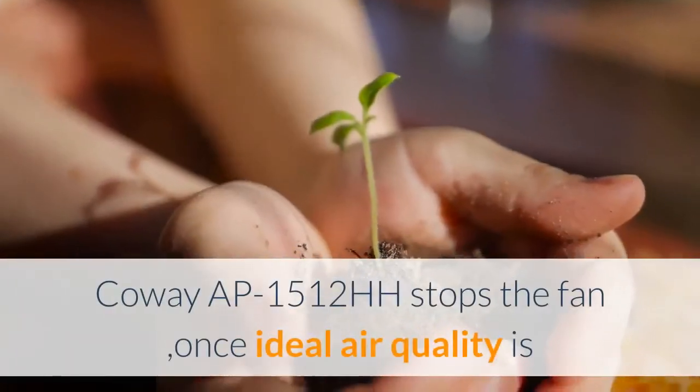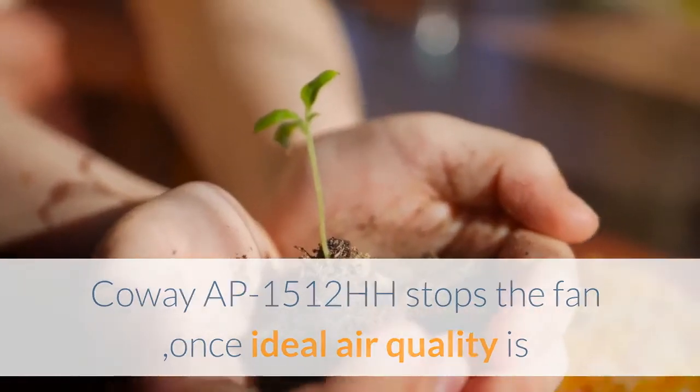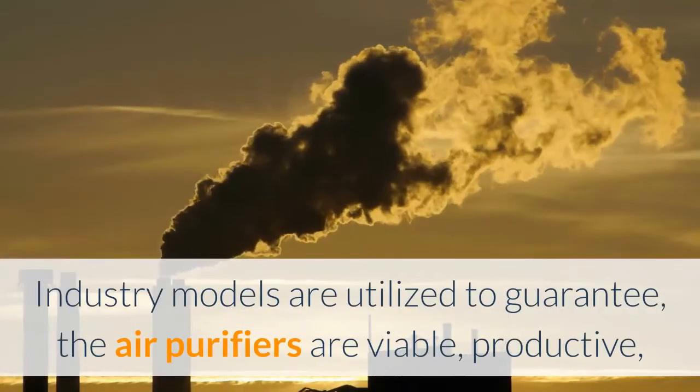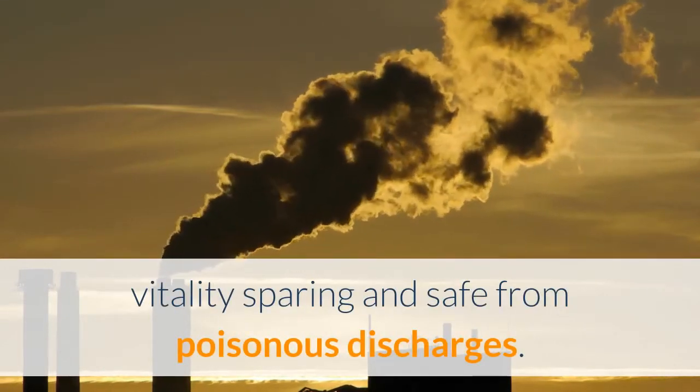Koei AP1512HH stops the fan, once ideal air quality is accomplished, and changes to eco mode to save vitality. Confirmation. Industry models are utilized to guarantee the air purifiers are viable, productive, vitality-sparing and safe from poisonous discharges.